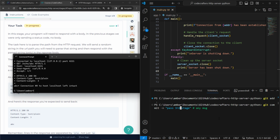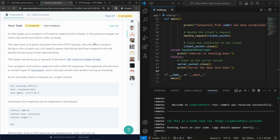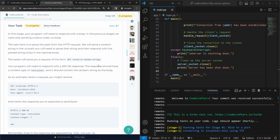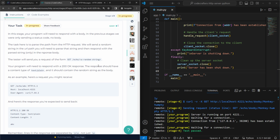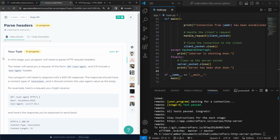This is the fourth stage. We're moving right along. And then the git push. Over here, it's listening for the push, running the tests, and the test passed. Yay!